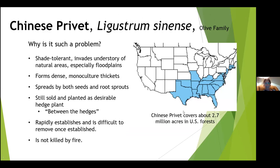So why is privet such a problem? It is shade tolerant. It invades the understory of natural areas, especially floodplains. It forms dense monocultural thickets. It spreads by both seeds and root sprouts. And it is still sold and planted as a desirable hedge plant. This is a very depressing fun fact, but I'm sure you're all aware of the phrase "between the hedges" for UGA football. Those hedges are actually Chinese privet.